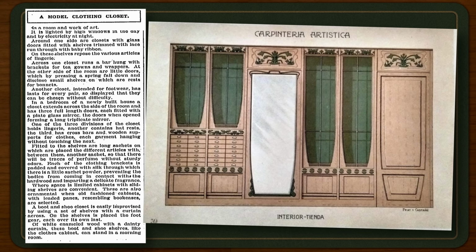Lighted by high windows in the day and electricity at night, shelves for lingerie behind glass doors, complete with fancy ribbons and gathered fabric, a bar for hanging tea gowns and wrappers, small shelves for bonnets, another section for shoes, and a large space for hanging clothes. In fact, large enough that a sachet of silk can sit between every garment to keep them from touching and impart just a slight perfume odor. Again, making sure that things air out. Of course, this is a dream closet and not practical for most households.